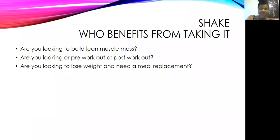All right, who can benefit from the It Works shake? Anyone who is looking to build lean muscle mass, anyone who is looking for a pre or post workout beverage, or anyone looking to lose weight and needs a meal replacement. So like I was mentioning, the shake is not recommended by itself as a meal replacement, but if you're adding additional fruits and vegetables to boost the calorie intake, it'll serve as a meal replacement. So take a few seconds to write down 10 names of people who you think could benefit from the shake.